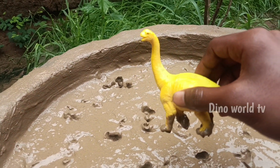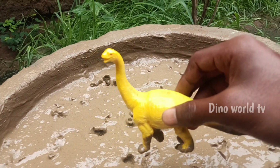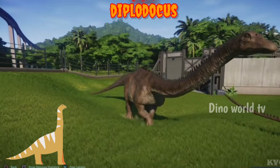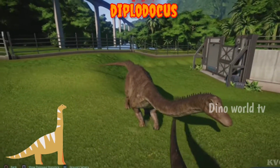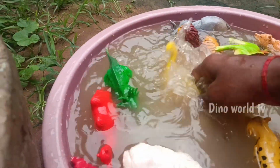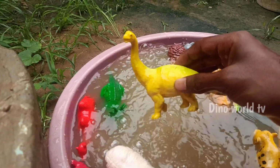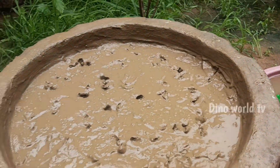So get the next animals out of the mud. Diplodocus, long-necked, herbivorous dinosaur of Jurassic period. Let's wash it now. Here we go, Diplodocus.